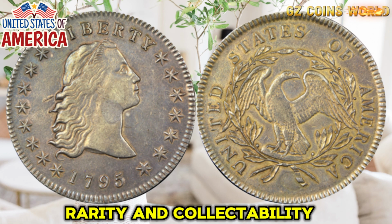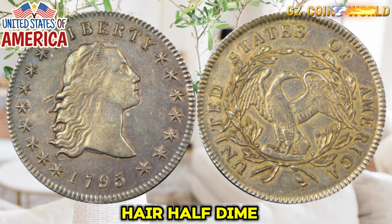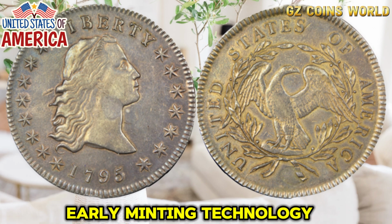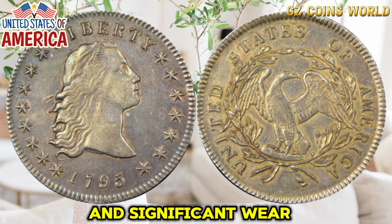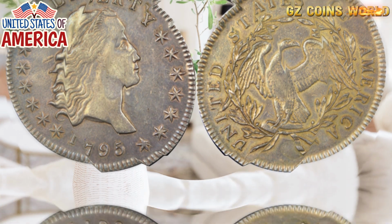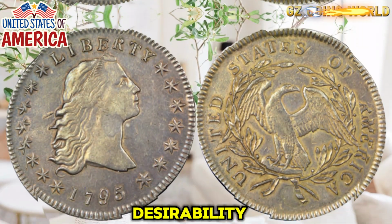Chapter number 5: Rarity and Collectability. The 1795 flowing hair half dime is considered a scarce coin, particularly in higher grades. The challenges of early minting technology resulted in coins that often exhibit weak strikes and significant wear. As a result, specimens in mint state are exceedingly rare and highly sought after by collectors. The coin's historical significance as one of the nation's first silver coins further enhances its desirability.